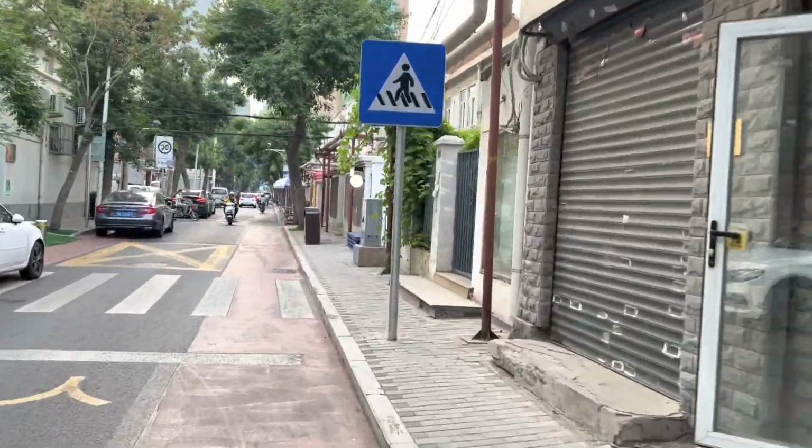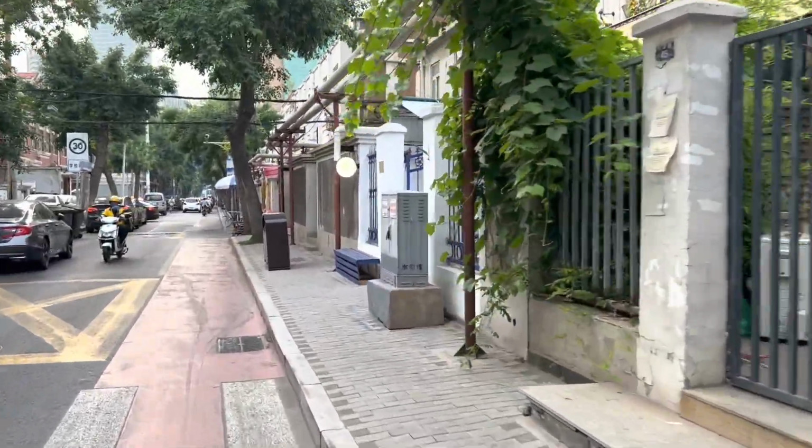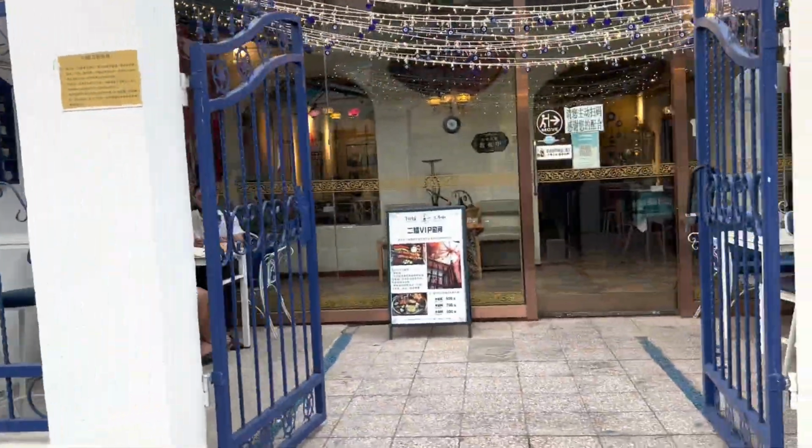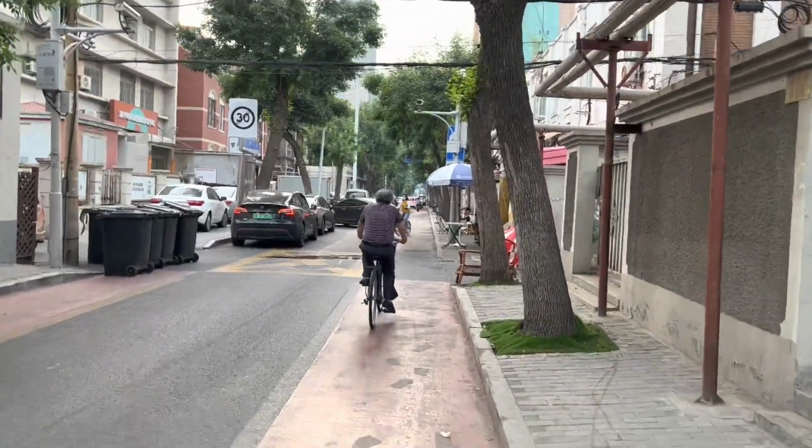And we have arrived at the restaurant. Right here, see Turka. Okay. All right, so I just paid for the bike fare with 1.5 RMB for a 20 minutes ride.